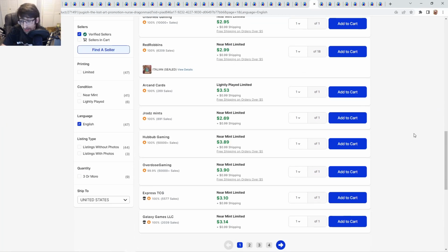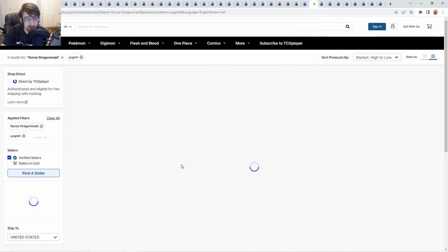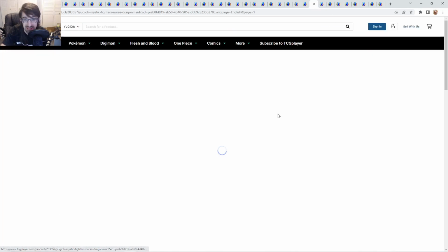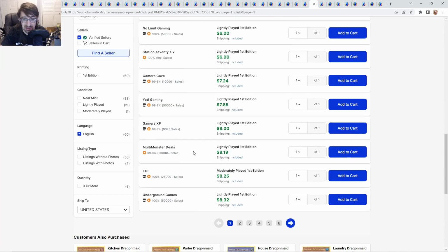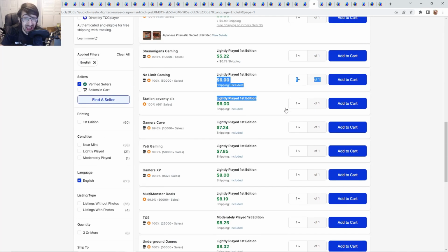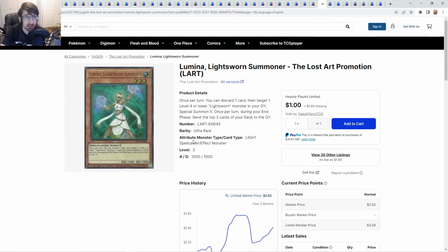These are nothing. Absolutely nothing. Not bad to get. It's just people would rather get the secrets because it's only the buttons that are, I mean, that are uncensored. I think they're supposed to be nipples or something, but it just looks so weird. I'd rather have the secrets. Wow, these are very cheap. Actually, I would get some of the secret Nurse Dragon Maids.